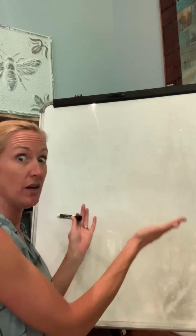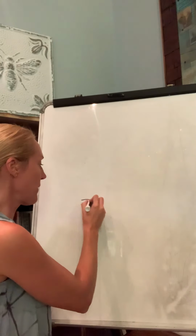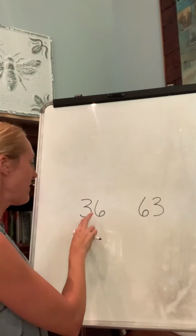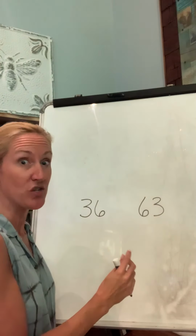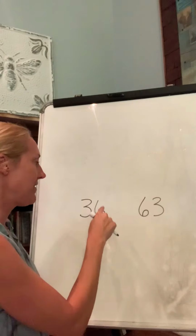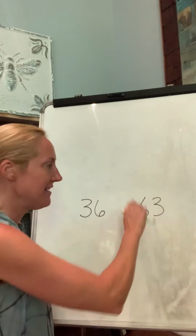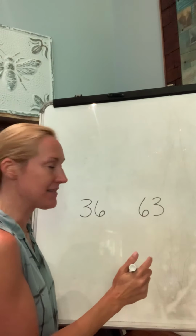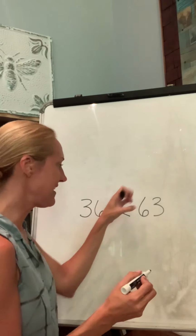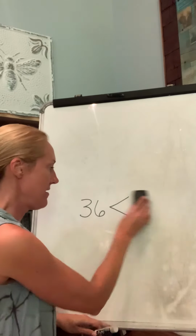Which one's greater, bigger, which one's smaller, okay, or less than. So if we have the numbers 36 and 63, well, they both have a 3 and a 6 digit, but it matters where they are. 36. So 36, 37, 38, 39, 40, 50, 60. 60 is bigger. We have to keep counting to get to 63. So the alligator is going to eat 63. Okay, 63 is greater than 36. It's bigger. Okay, let's try a different one.